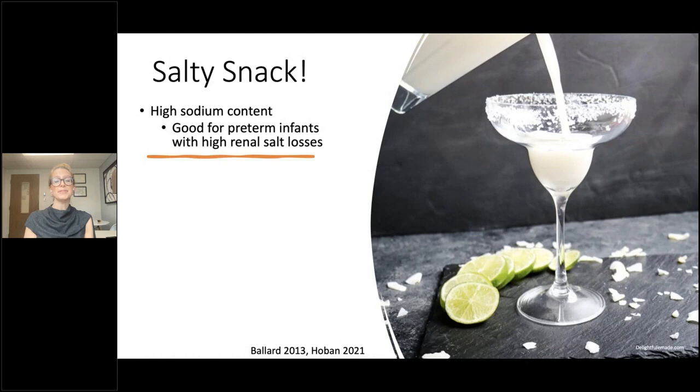So in addition to high protein, colostrum is also really salty. This is convenient for us as neonatologists because our preterm babies especially, their kidneys don't function very well and they tend to lose a lot of salt in the urine. So colostrum is a nice way to give them back a little bit of salt.